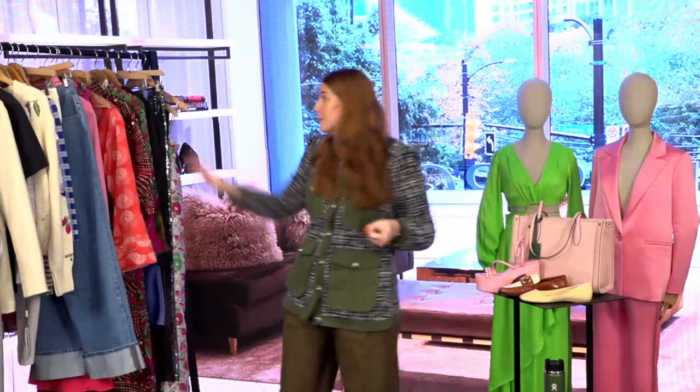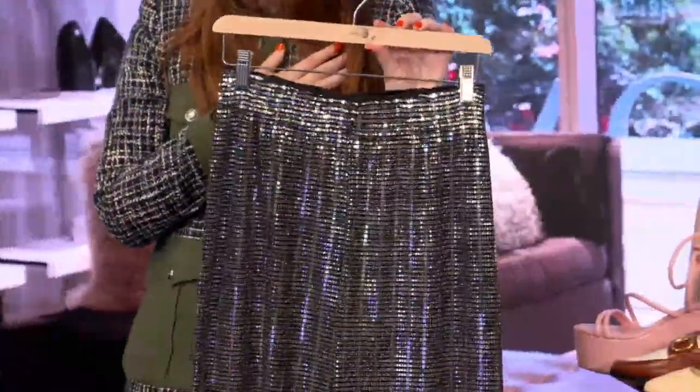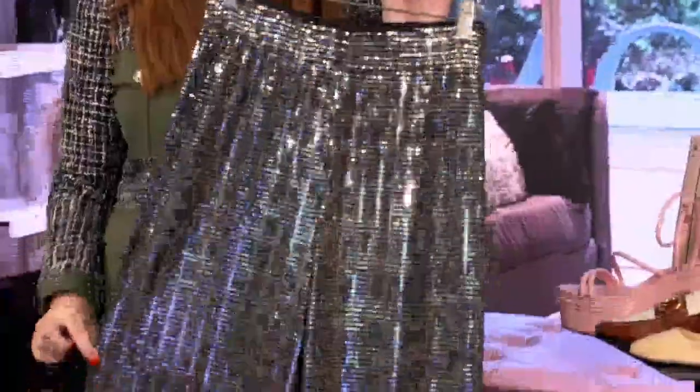All right, so the next few items could go either way. You could wear them during the day. They do feel a little more evening ready if you have something coming up that's dressed up or black tie. These Alice and Olivia sequin pants, they are bonkers. I was walking on the floor and I felt my heart racing. I was so in love. It's like wearing a disco ball.